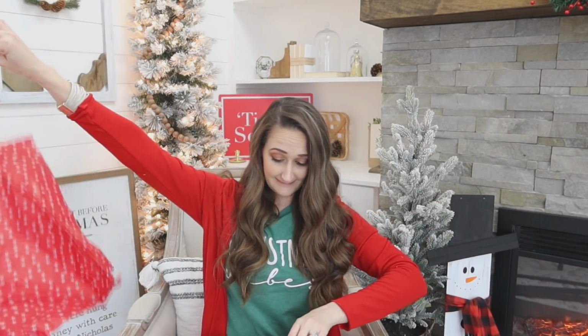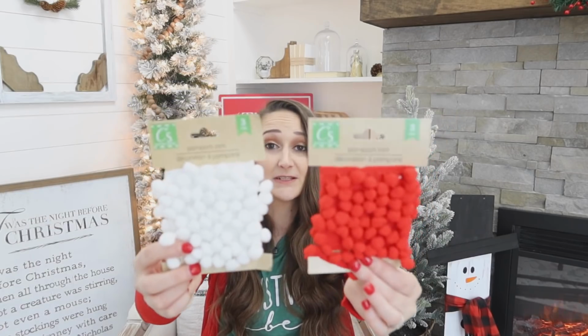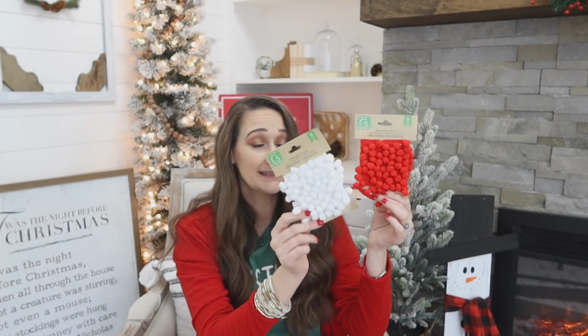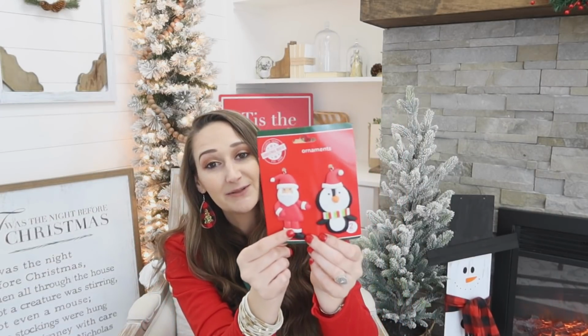Now let's see what's inside the box. Okay, first of all, I love these. I bought these too and I haven't used them yet and now I have to. So some little pom-pom garlands, red and white, candy cane something I see. Oh, these are cute too. I've never seen these. They're little clay ornaments.